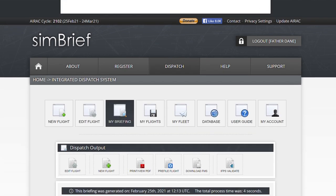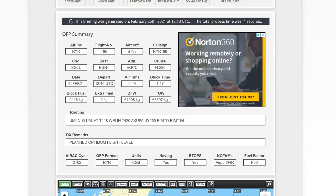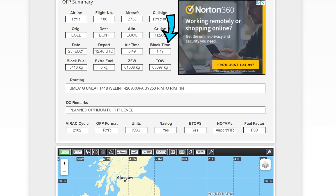Let's see what the briefing package produces for us. There we go. Everything is there. Our cruising altitude today is going to be flight level 280. The block time is 1 hour 17 minutes. The air time is 49 minutes. The block fuel that we're going to need is 5,416 kilograms. And there's our routing information. We'll see that again when we go to program the FMC.